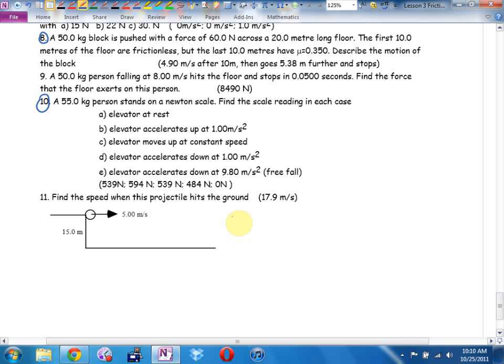Now that phrase, describe the motion, is too general. In real life, if I gave this to you, I'd say, tell me the total, the velocity for the first, the velocity for the second, I don't know, I'd be more specific. But I glanced at the answers and I said, oh, it looks like they want me to find the velocity in the first chunk, and then it looks like they want me to describe how far it goes after that. I see a before and after.